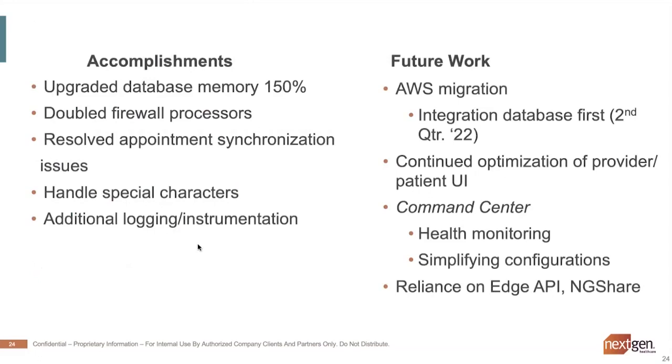So this newer tool we're calling the Command Center, and the Command Center is going to reflect all of your configurations, your practice level configurations, as well as reporting. And we're looking to create this tool in a way that can be available for a simplified experience for the different personas that support our portal, from the perspective of the clients, practice staff, internal staff, partners. So that's something that we're focused on as well.